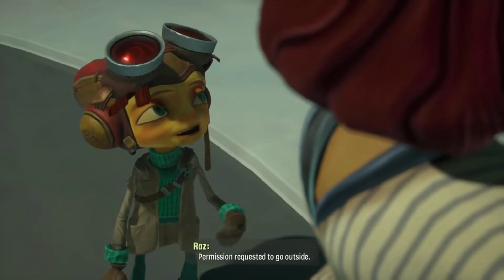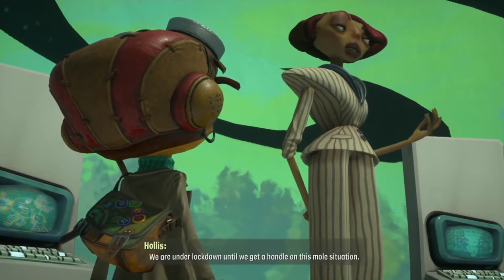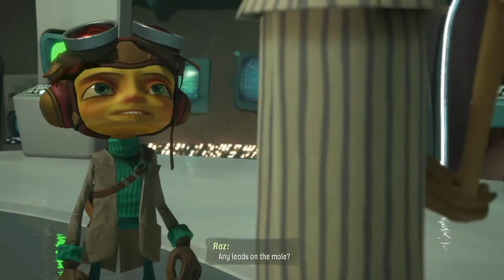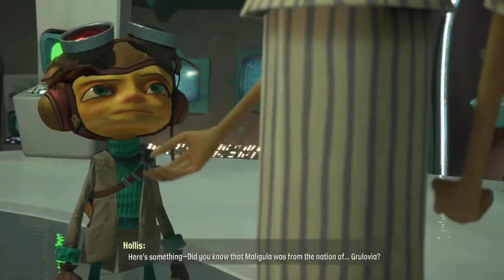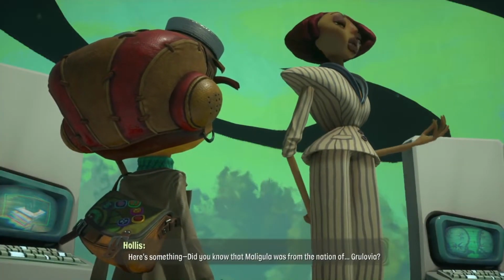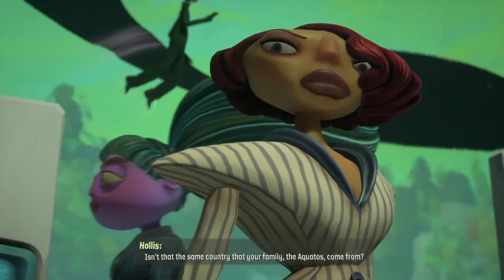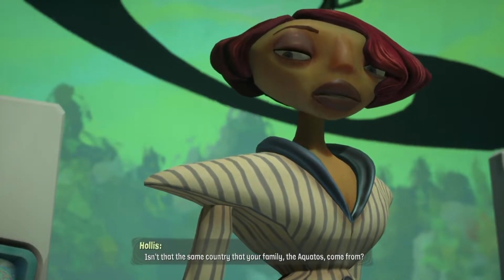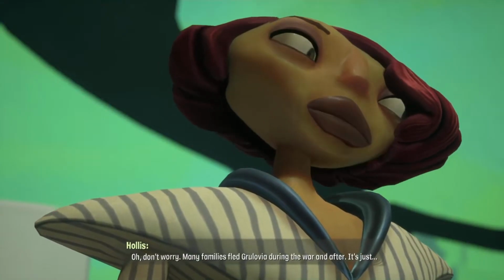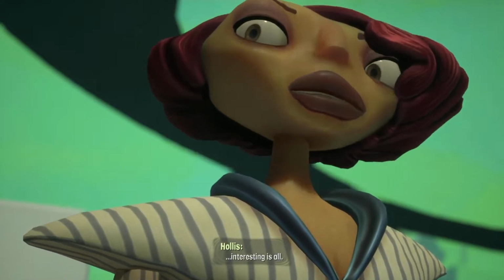Permission requested to go outside. Permission denied. We are under lockdown until we get a handle on this mole situation. Any leads on the mole? Here's something. Did you know that Maligula was from the nation of Gulovia? Isn't that the same country that your family, the Aquatos, come from? Yes, but... Oh, don't worry. Many families fled Gulovia during the war and after. It's just interesting is all.